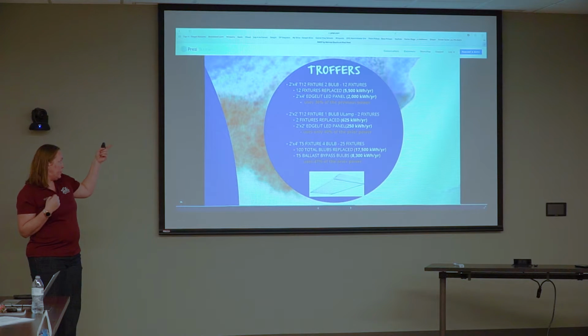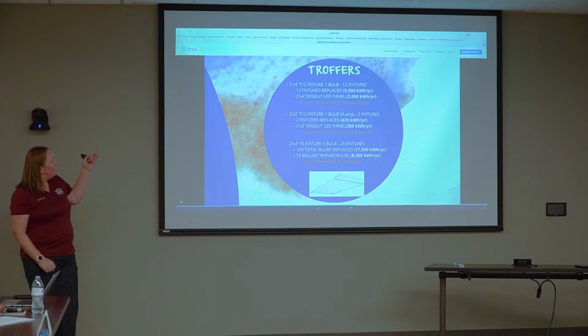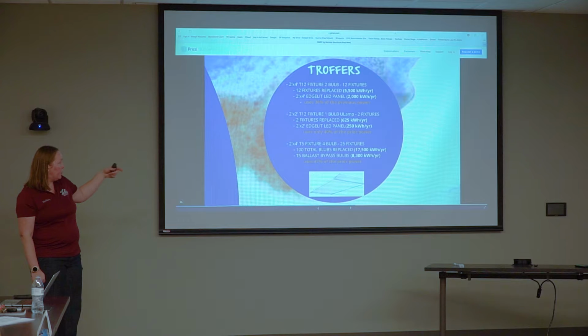My troffers, actually this is my office space, my break room, bathrooms. Also again, total kilowatts per year utilized versus current. So again, a third of the power, 40% of the power, just under half the power.